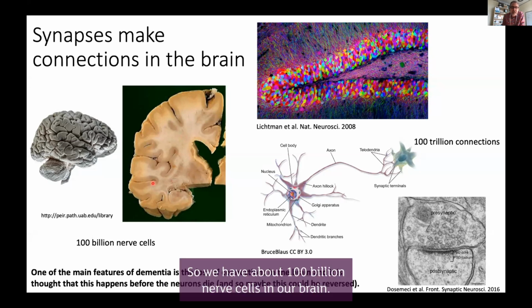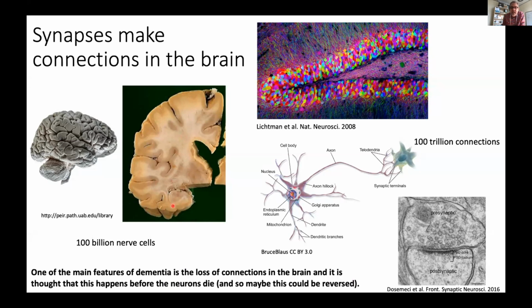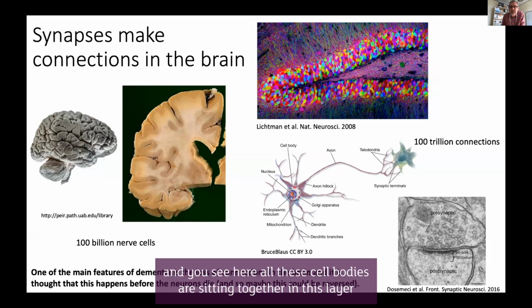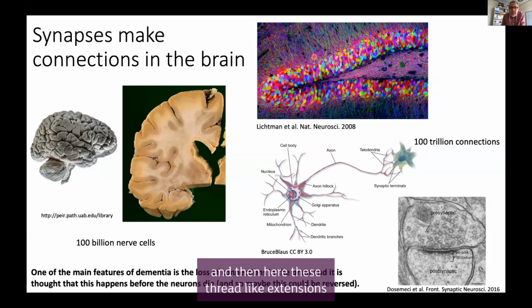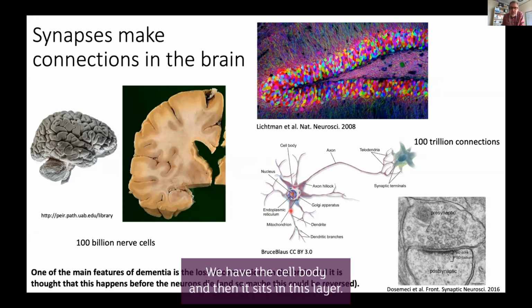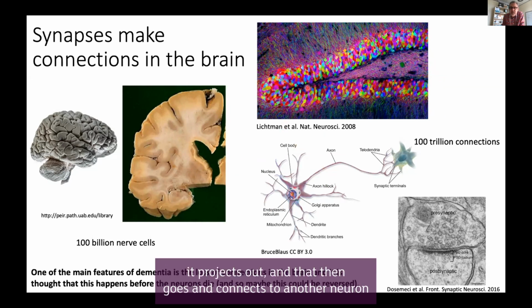So we have about 100 billion nerve cells in our brain, and this is a very nice picture from the brain of a mouse, in which you see a hippocampal structure. You see all these cell bodies sitting together in this layer, and then these thread-like extensions are the axons that go and connect to other cells. You can see this in this cartoon: we have a cell body, which sits in this layer, and it has this long axon which projects out and connects to another neuron.